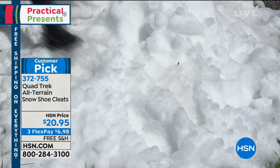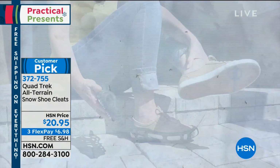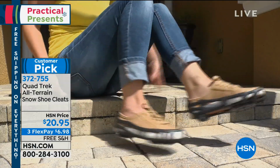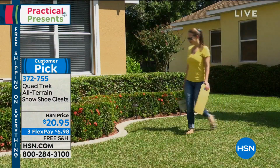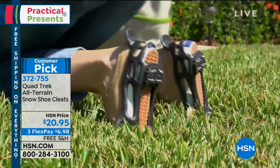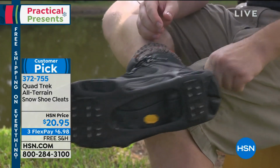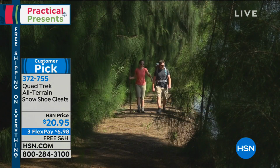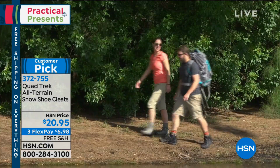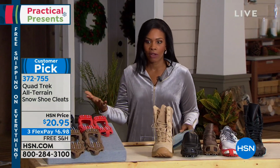They make any shoes that you're wearing, as long as they're not stiletto high heels, into cleats. So now you can walk and commute comfortably, and when you get to your destination, you take the cleats off your regular shoes, pop them in your bag, and wear your regular shoes around the office or wherever you're going. These have been enormously popular because they just make so much more sense than having separate shoes for certain times or weather of the year.